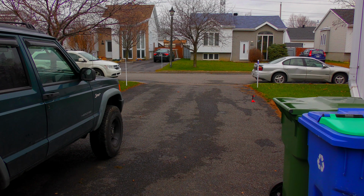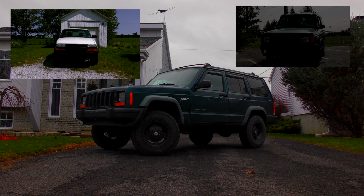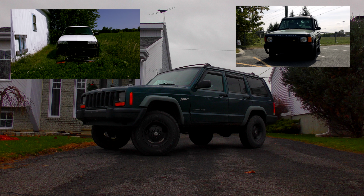But no matter what, if you're looking for a money pit off-roader, the Jeep Cherokee XJ is a safe bet. Just like our previously reviewed S10 ZR2 and Land Rover Discovery 2. It's a Jeep thing, you will not understand.